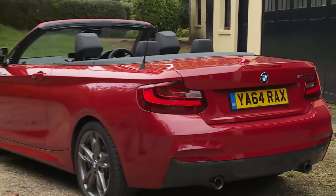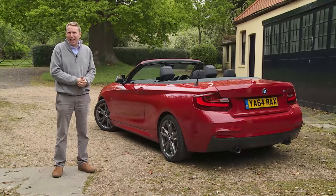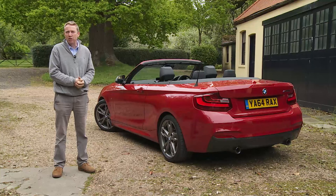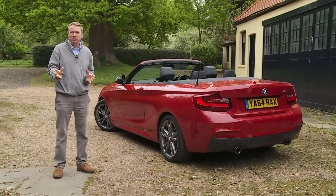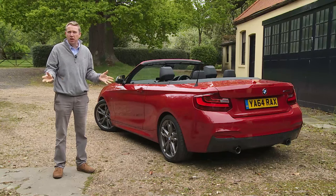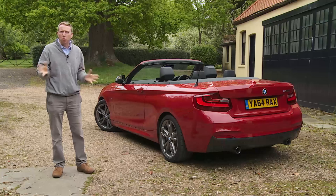If, having considered all of this, you conclude that it is a 2 Series convertible that you really want, then you're going to need to know exactly how generous BMW has been with the standard spec. And the answer is that all the key items are in place. Go for one of the least powerful petrol or diesel models, and there's a base SE trim level option that'll keep the asking price relatively affordable and give you most of what you'll want.